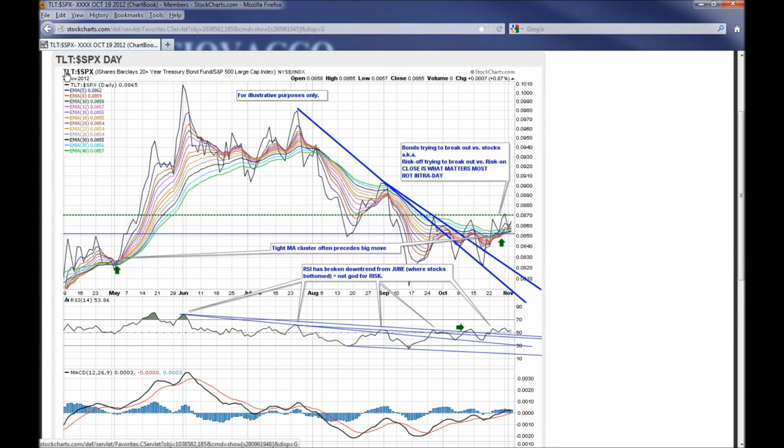Now we're looking at another risk off relative to risk on. This is TLT divided by the S&P 500. This is a daily chart. This looks noisy, easy to understand. This is bonds relative to stocks, and you can see treasuries have not clearly broken to the upside as of the close on November 2nd. So if you're a bear, you want this ratio to move into this area next week. If you're a bull, you want this ratio to roll over.